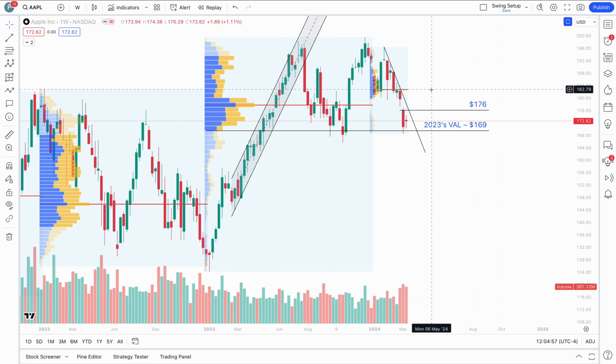Longer term, through the end of this OPEX cycle, I believe we can see a return towards 192 in Apple. That is the bull case for April OPEX. The bear case for Apple is this 169 support level failing. If this support level fails, it is going to kneecap the markets with it.